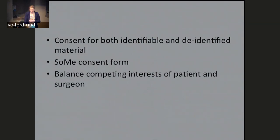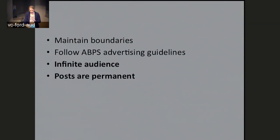They have suggested developing a social media consent form. Because the risks of social media are very unique, to facilitate fully informed consent, a form that adequately addresses all those risks is really important for patients before they sign up for this. And obviously, balance competing interests of the patient and the surgeon. I don't really think that's a balance. I think you always put the patient first, but that's what it said. So again, I'd want to highlight the last two: potentially infinite audience when you're posting, and your posts are permanent.